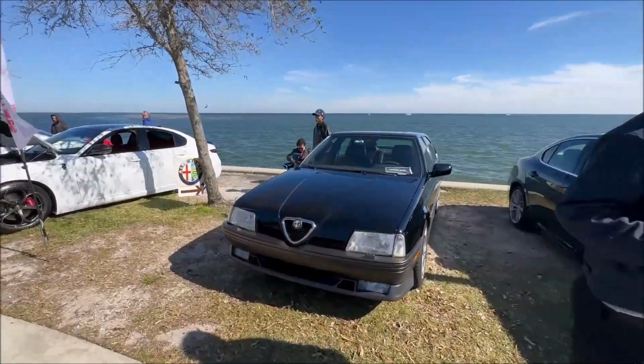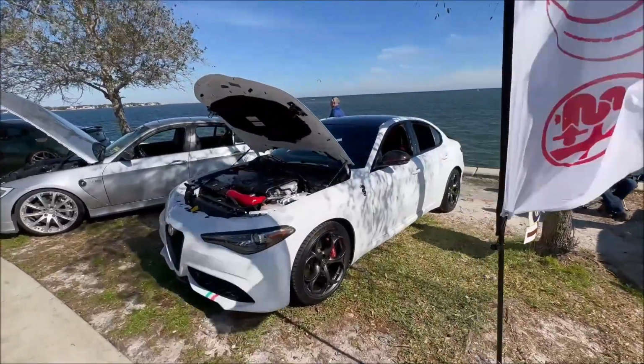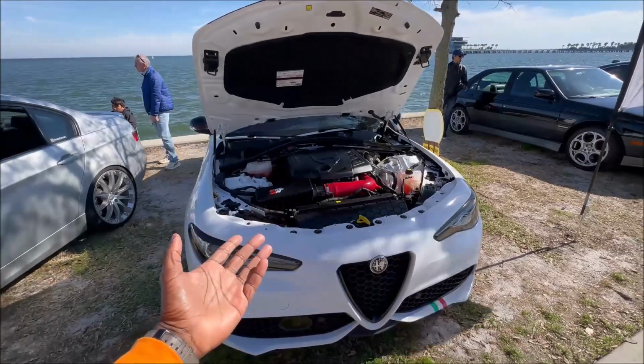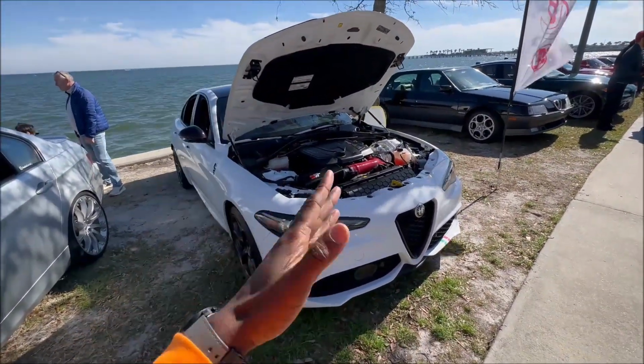So we got a couple of really cool Alfas here to show off. I love that we have them for the channel, especially the fact that you guys can experience them with me, because I don't get a chance to see a lot of these Alfas. So cool, it's really cool.